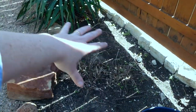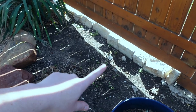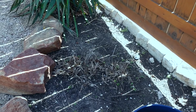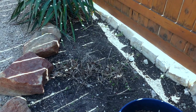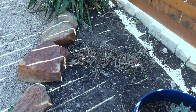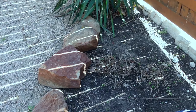This is a little patch right here of native salvias I have. It's both the coral nymph and the red, so it's kind of a little clash of colors. I wanted to see which one would do better here, and so far the red is definitely taken off. It kind of drowns the pink out, and it blooms a lot more in this shaded area, and grows a little taller.